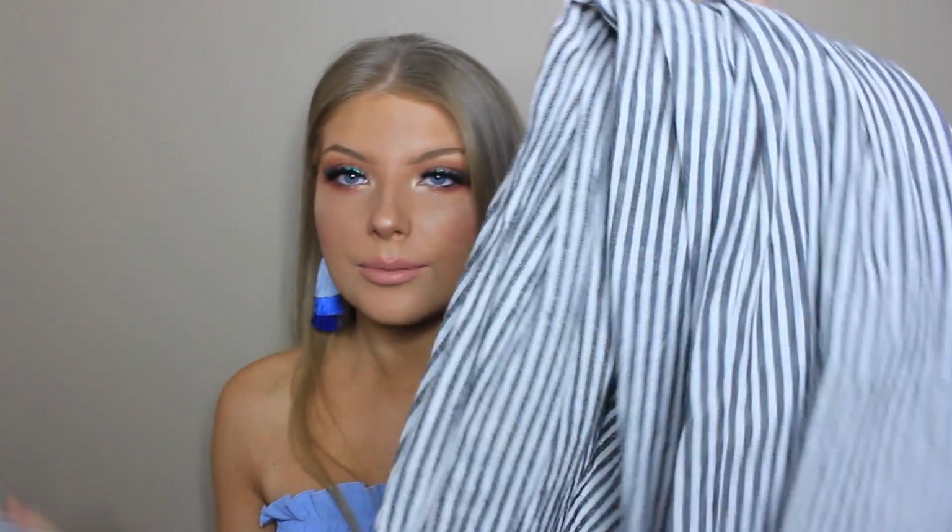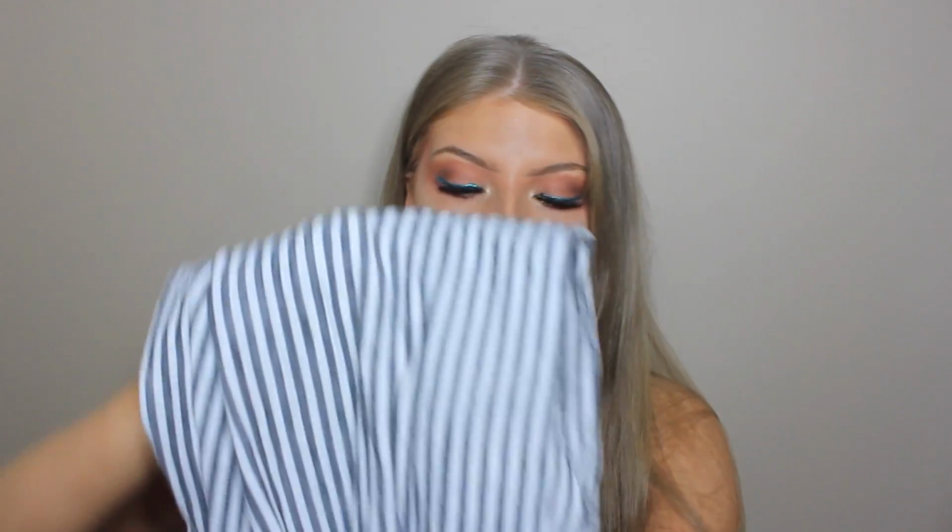Sorry for skipping around, but the next thing I got is this jumpsuit, and the back is actually gorgeous. It's a self-tie, and it has a little bit of side boob though, so that's why I'm classifying it in the going out direction. It's pinstripe and the pants are full length. They're kind of flowy, which I like for the summertime, spring.